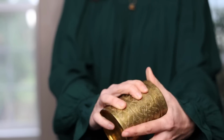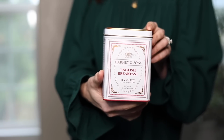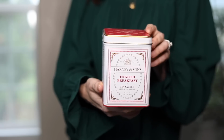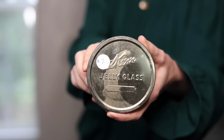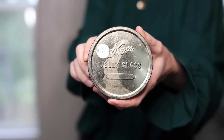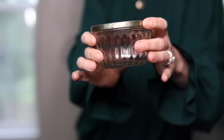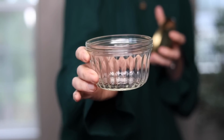Just really old tin. This is from a garage sale. This is an old English tea tin. Super cute, 25 cents I paid for this. I'm gonna make some peppermint candles with these. And this is an old jelly glass jar. I paid $2 for this, that was a little more, but I figured when you even it all out with the others, it's still okay. Find one with a really great lid and you're good to go.